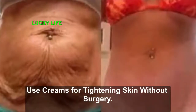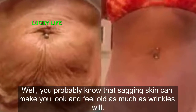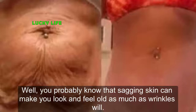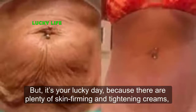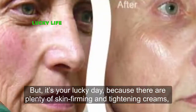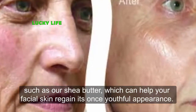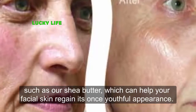Use creams for tightening skin without surgery. Well, you probably know that sagging skin can make you look and feel old as much as wrinkles will. But it's your lucky day, because there are plenty of skin firming and tightening creams, such as our shea butter, which can help your facial skin regain its once youthful appearance.